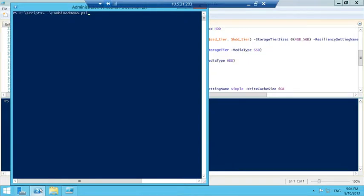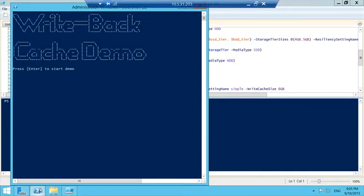What we're going to do is run a write-back cache demo to show you what the impact is when we put some spikes on that workload. I love the ASCII text that they use for this. It was a very impressive thing to be able to have ASCII text. Can you imagine the dude that sat down and did this, how much he would have had to actually write? So anyway, this is our write-back cache demo.